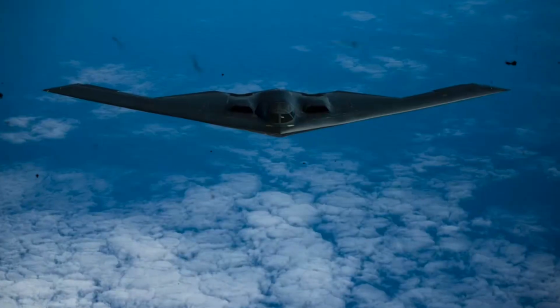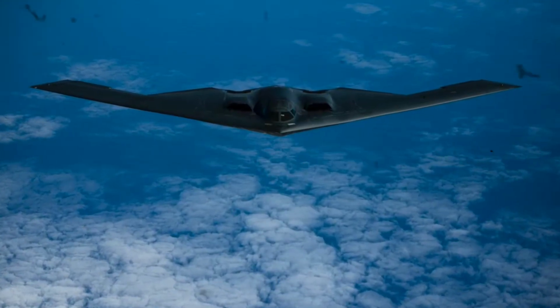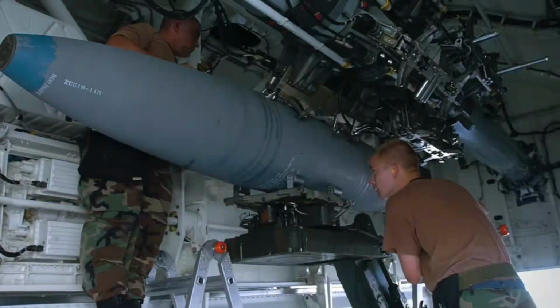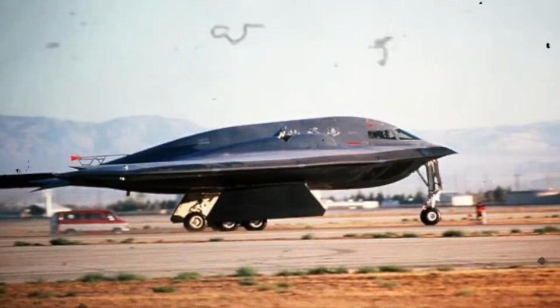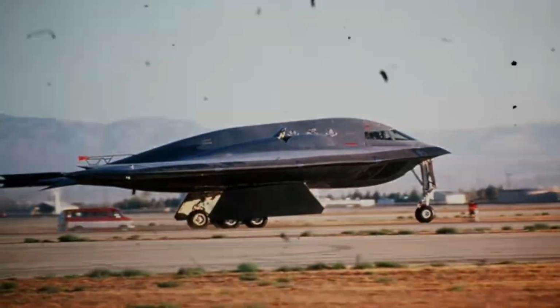But even with this ongoing transition, the B-2 Spirit will still remain in service for many years. The U.S. Air Force plan is to keep the B-2 operational until at least 2032, while the B-21 is gradually integrated into the fleet. During this period of coexistence, we are very likely to see joint missions between the old Spirit and the new Raider.